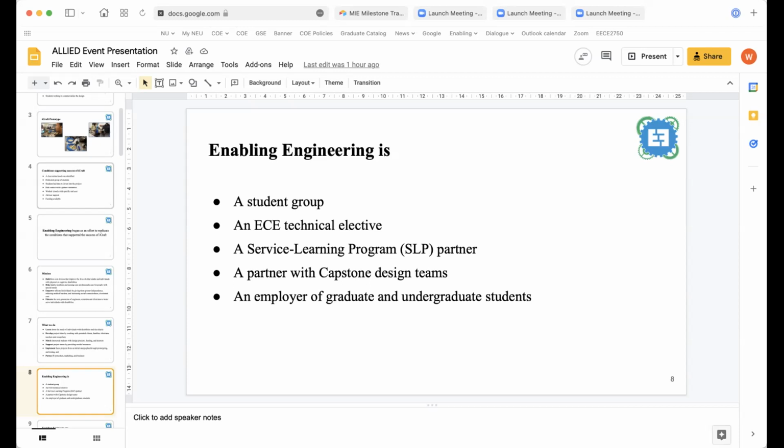We infuse engineering capstone projects with enabling engineering support. So if a capstone design group wants to work on a project related to disabilities, we'll help them. Maybe we'll connect them with a client. We'll give them product ideas, let them use our tools, contribute funding. And finally, we're an employer of graduate students and undergraduate students who provide technical and administrative support for enabling engineering projects.